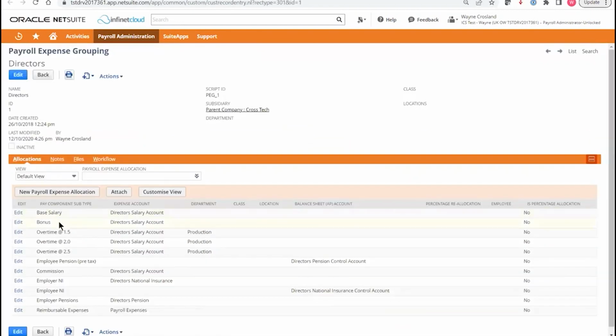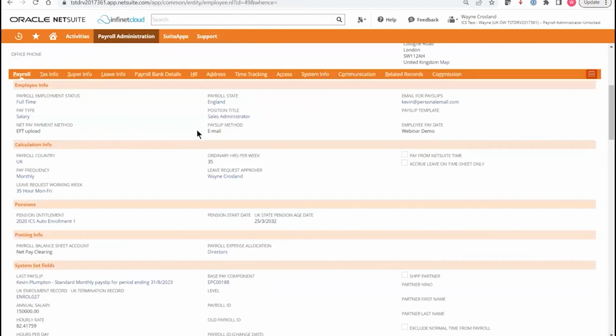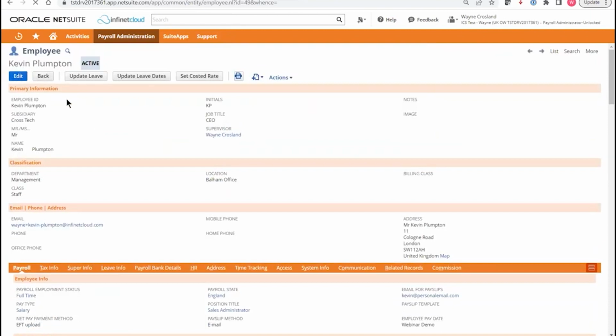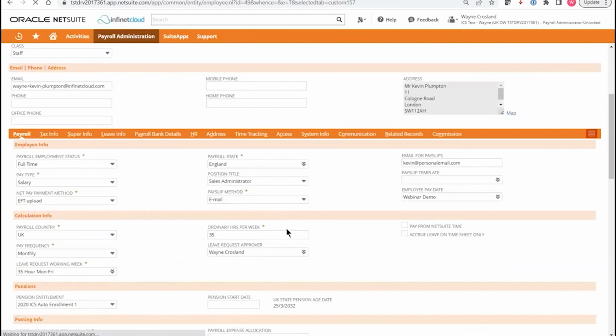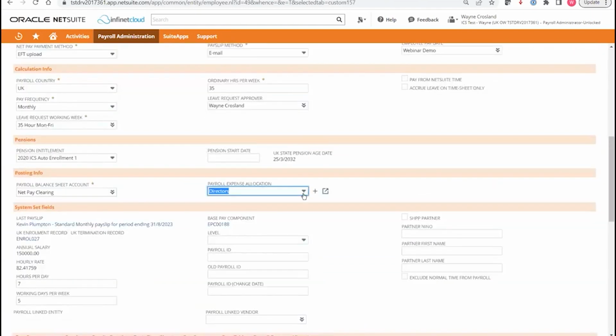So now I'm going to move all of Kevin's salaries, his bonuses, his overtime into director's salary account. But I might not want to do overtime because I'm quite happy for that to stay somewhere else. So we use that ability to control on either a per employee basis or on a group basis. I can also decide, well, actually, Kevin's not the director. I want to put him towards cost of goods sold. So I can come down here and I can choose COGS. Oops, there we go. Cost of goods sold.